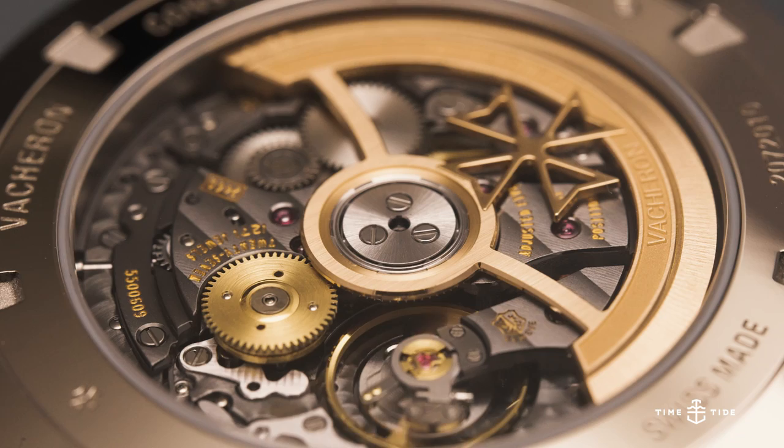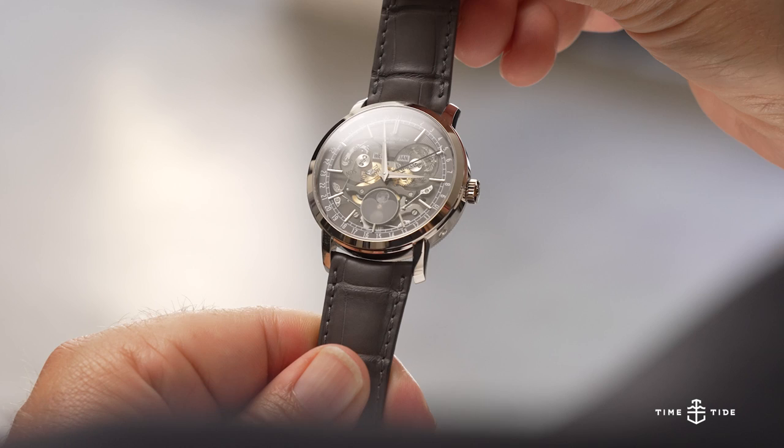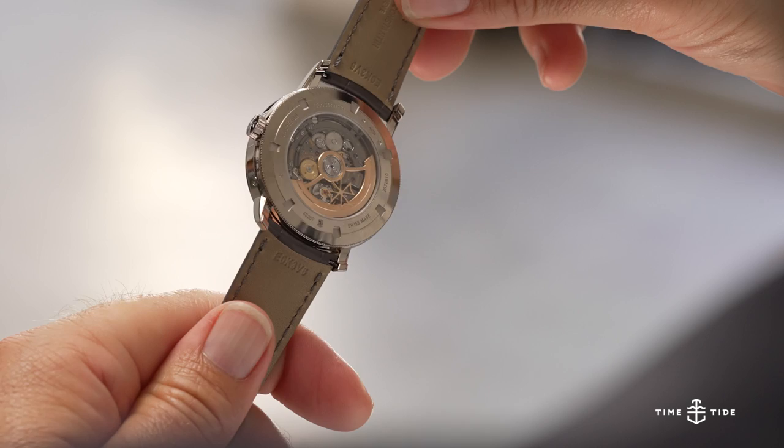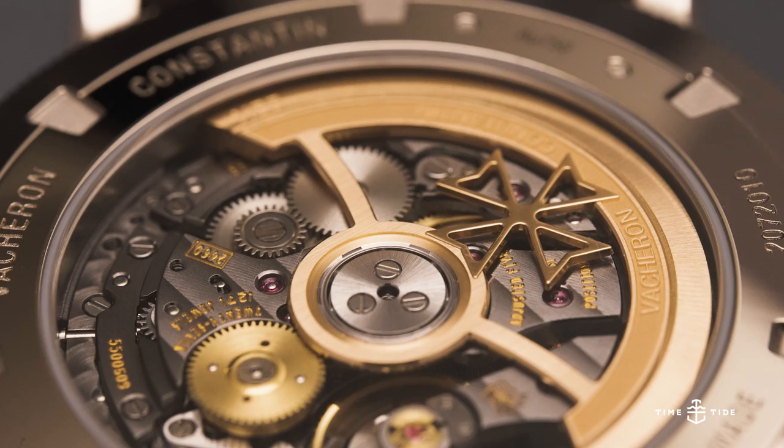Now I suppose we turn to the main event, the main show with most Vacheron pieces. However, that's not the case entirely here. I have to say that while the case back is attractive because of the open work nature of the dial, the front dial, you're still getting quite a bit of the action through the dial. However, we do flip over and see that we have a 22 karat gold rotor with a mix of brushed and polished finishes. The Maltese Cross logo, which is skeletonized on the rotor, is highly polished with other elements brushed.